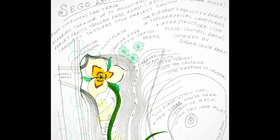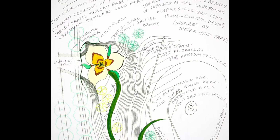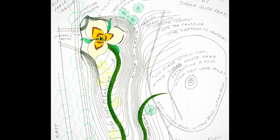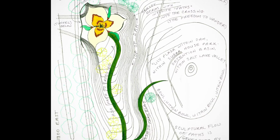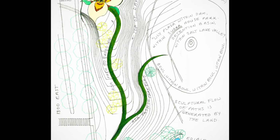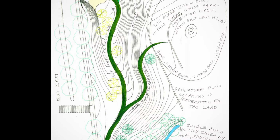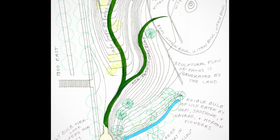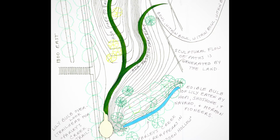To the east, through the tunnel, is the Sago Lily Plaza. It's representative of the state flower. And in fact, the Sago Lily and its bulbs were used by the pioneers to survive some of the first harshest winters. It will actually function as a dam, and should the water ever breach 1300 East, the water will come right through the draw and feed right back into Parley's Creek.